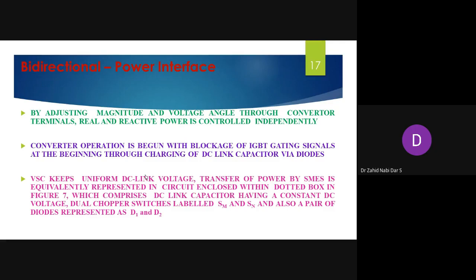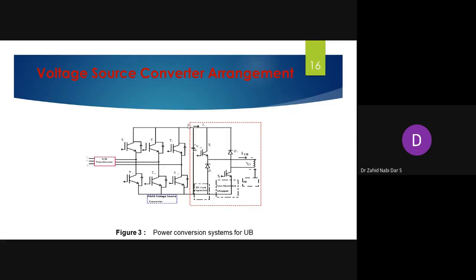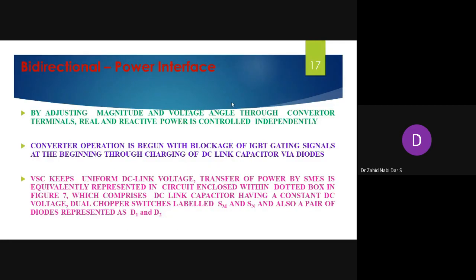I am interested in controlling the active power mechanism. Here the converter operation begins with the blockage of the IGBT gating signals, charging the DC link capacitor via the diodes. The diodes D1 and D2 are here. So the VSC keeps a uniform DC link voltage.